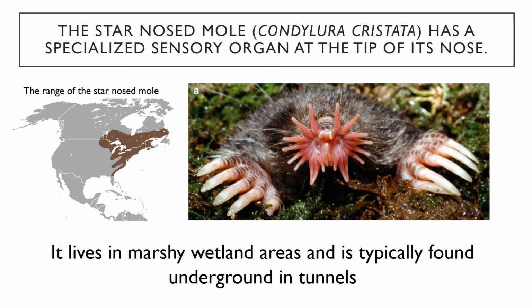So the next example from neuroethology we're going to talk about is the star-nosed mole. This is an animal many of you probably haven't really heard of. It has a specialized sensory organ at the tip of its nose. That's how it gets its name. So this is the star of the star-nosed mole. And this is the range of the star-nosed mole. So it is found in our area, generally speaking. There's not a big number of them, but it's mostly restricted to these areas up here.